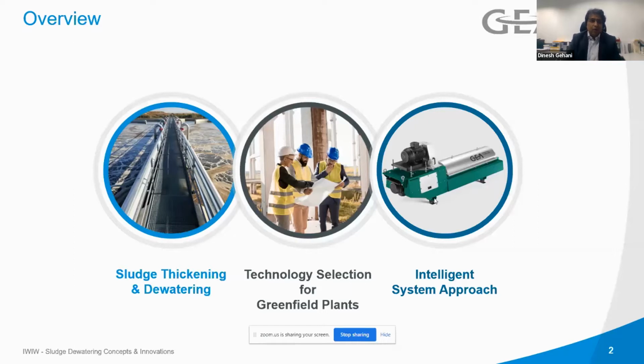I would like to give you an overview. We start with where dewatering or thickening is used, and what the drivers or factors for it are, which we should understand. The other part is what technologies are there, what the drivers are to select those technologies, where we move forward from here, and where dewatering plays a pivotal role in making this reuse and recycle an efficient value chain.